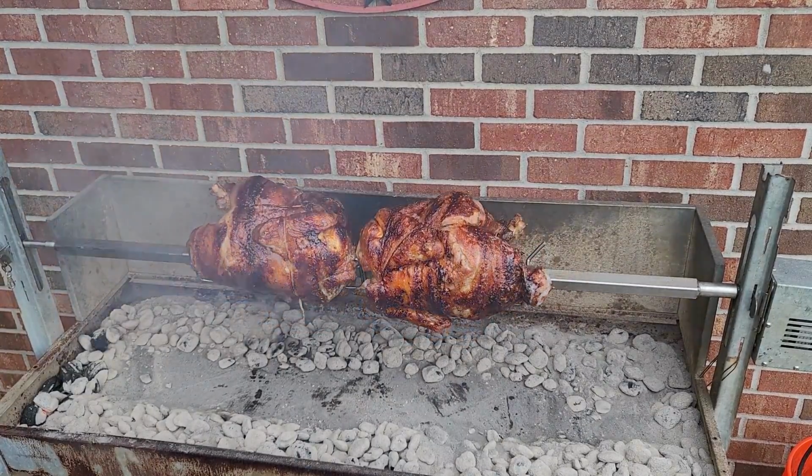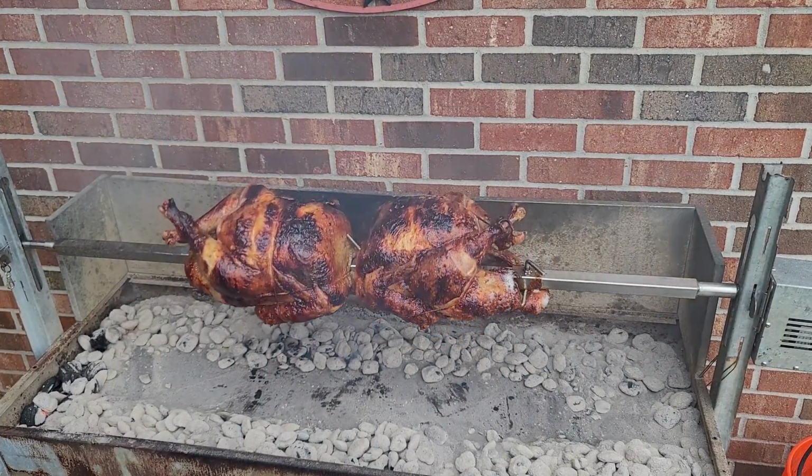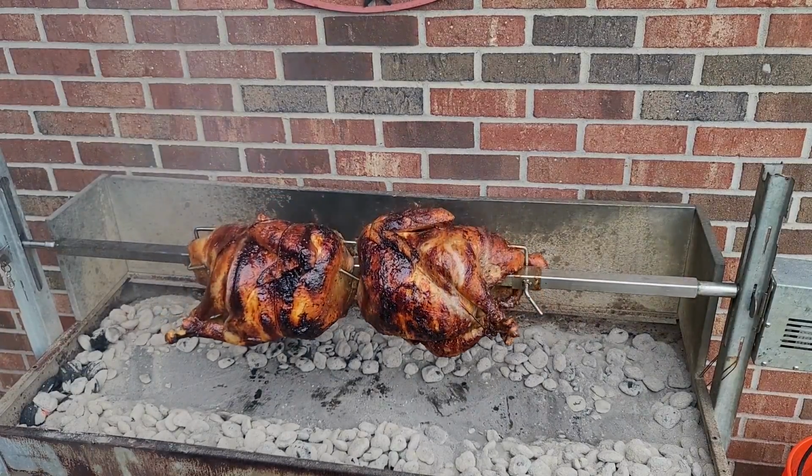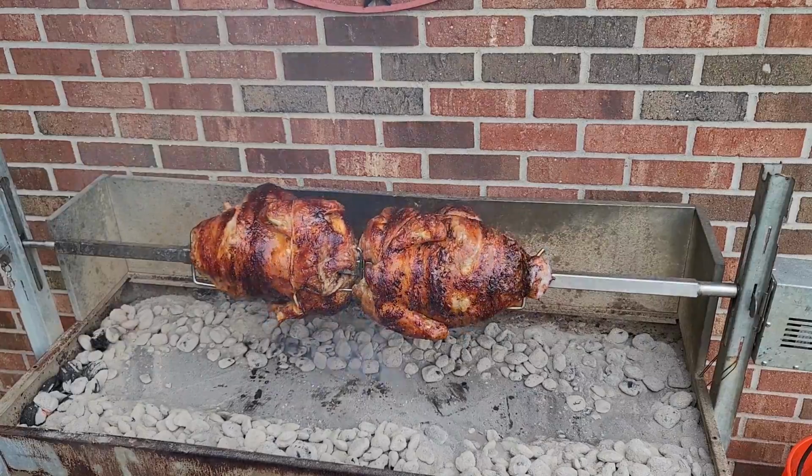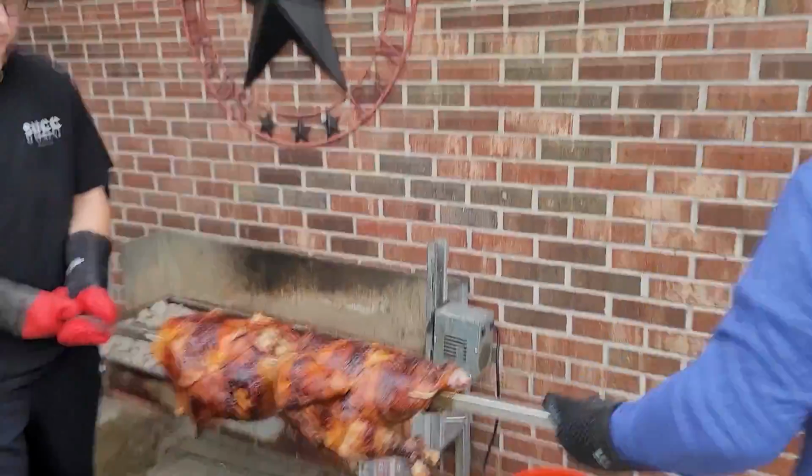Look at that. They are done, and they are beautiful, and they smell great. They look great. Now, if they taste great, we got ourselves a winner. That wasn't bad.